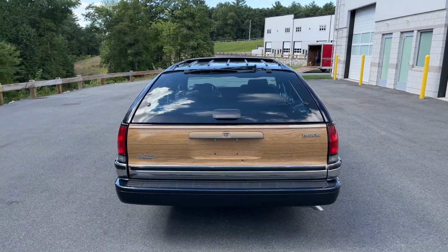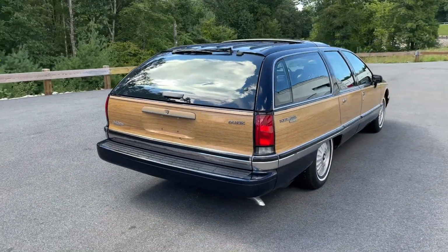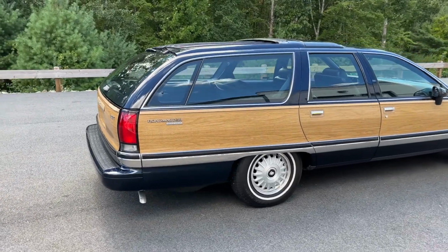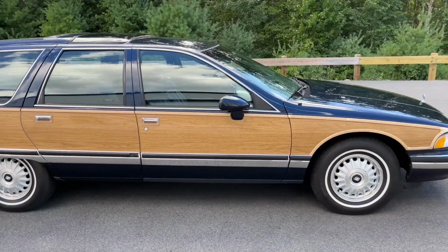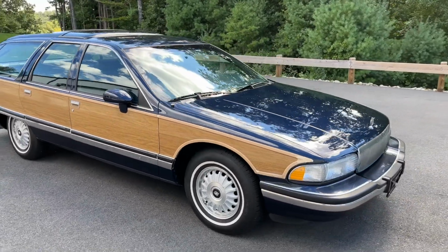This 1992 Buick Roadmaster wagon, finished in midnight blue metallic with wood grain panels and a blue interior, has remained under one ownership since new. Now showing 80,500 original miles, this Roadmaster has been well kept and remains in particularly good overall condition.